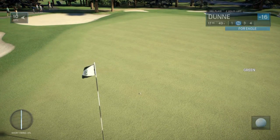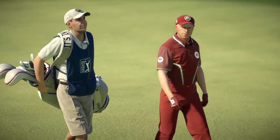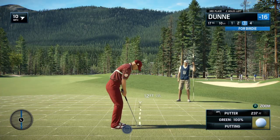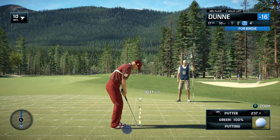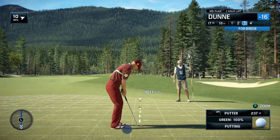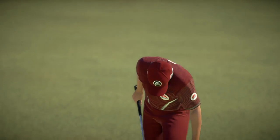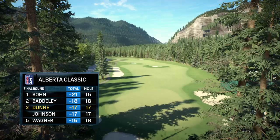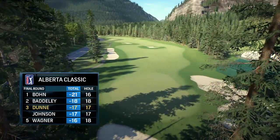Continuing his fine play, another beautiful approach shot. This from about 10 feet. Great roll right there. Just a pure stroke right in the heart.